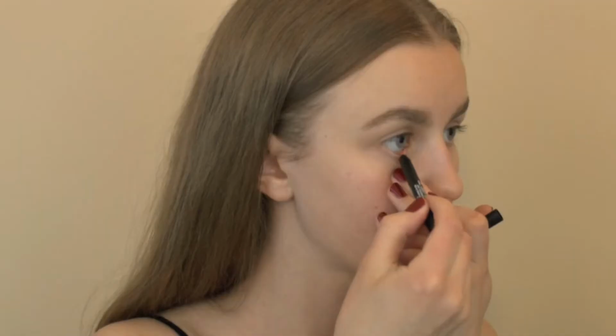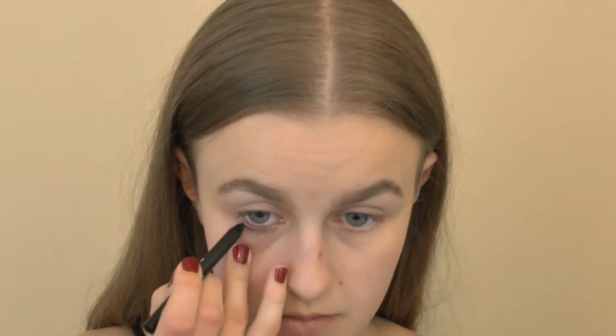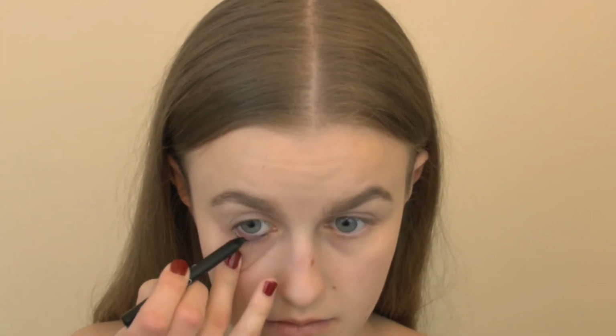I'm using the NARS Viva Bonito eyeliner to line both my waterline and my tight line to add definition in these areas. I'm also applying this on the inner area of my inner corners. I'm not exactly sure what the technical term for this is, but just to add a little bit more darkness and drama to the eye makeup.